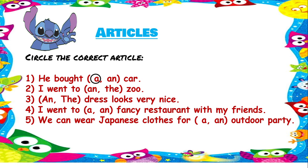He bought a car. I went to a or an zoo. Does zoo start with a vowel? No, not a vowel. So we use a, not an. Next: An or the dress looks very nice. Dress is the noun. Does it start with a vowel? No, so an does not come with dress. The dress looks very nice.